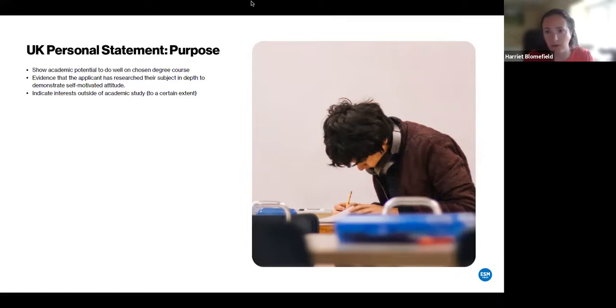So what has that done that's made you particularly motivated, and maybe led you to further your understanding of that topic area? I appreciate that's simplifying things to a certain extent, and it will depend on your subject and your personal reasons for choosing it, but it's a really good tool to use. Point, evidence, explain: think about that when you're writing your personal statement.